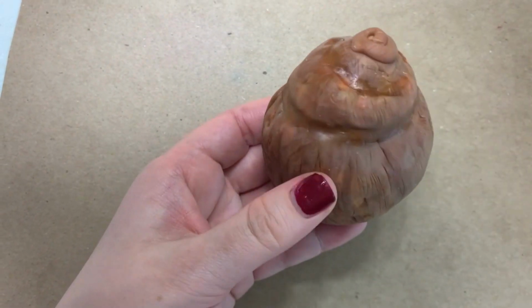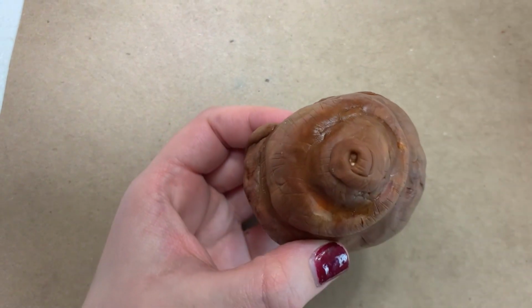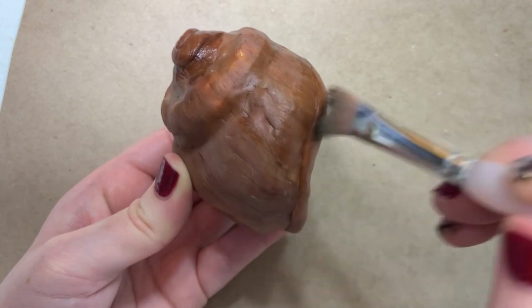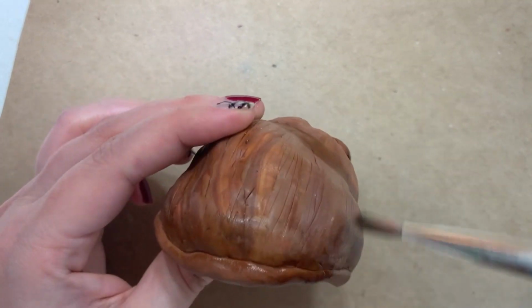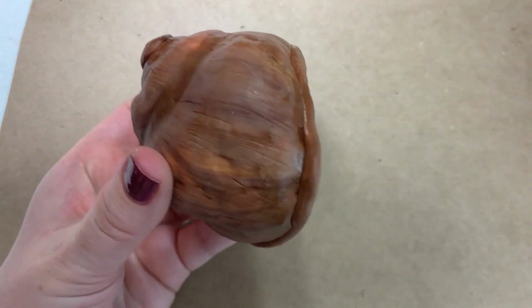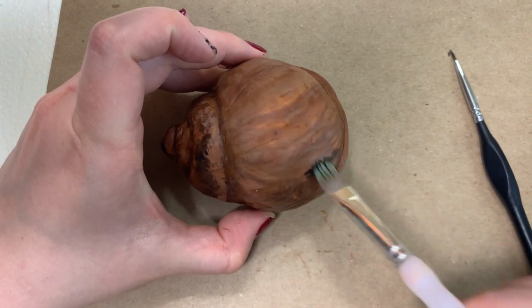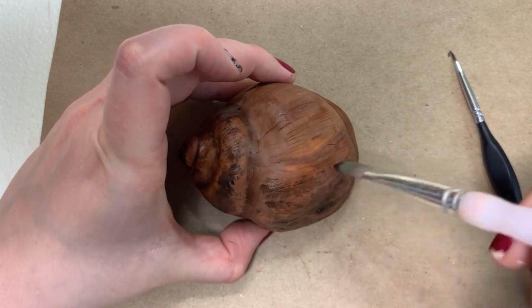While our snail bod bakes, I'm jumping back over to the shell and I'm defining the spiral and shell lip with some darker paints. Snail shells will often have some sort of pattern on them, so I mix this darker brown tone so I can create my very own pattern for our shell.